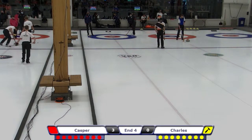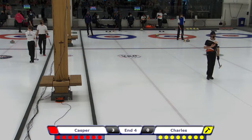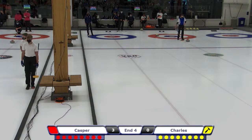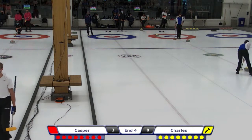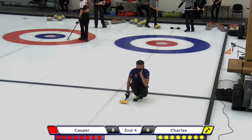And welcome back to the 4th end of Team Casper versus Team Charles. So from my awkward angle, I was able to see correctly last end. I believe it was another steal of 2 for Team Casper and a 5-0 scoreline. And now it'll be another top 4 draw out of Marius.